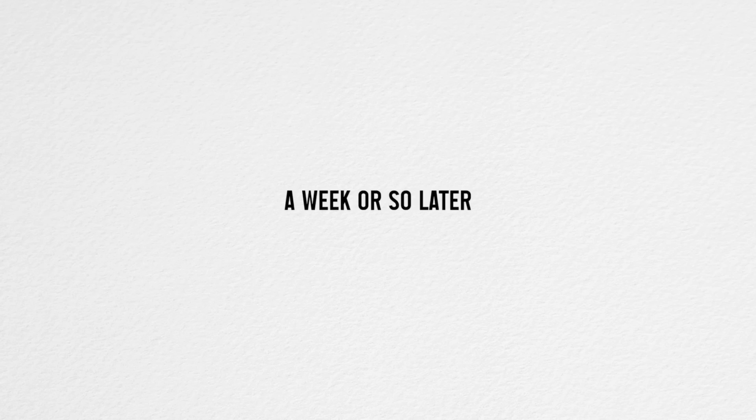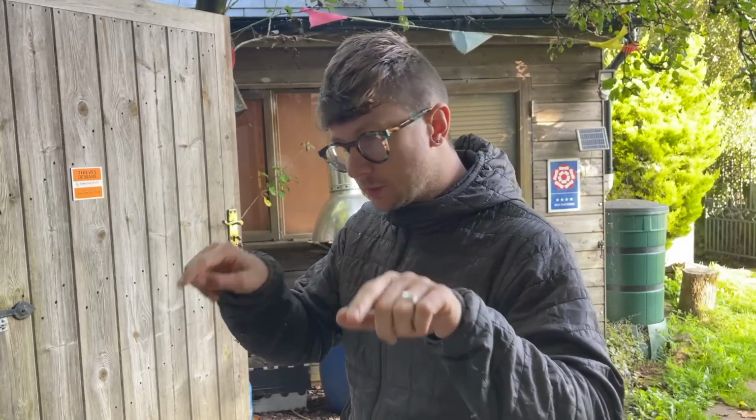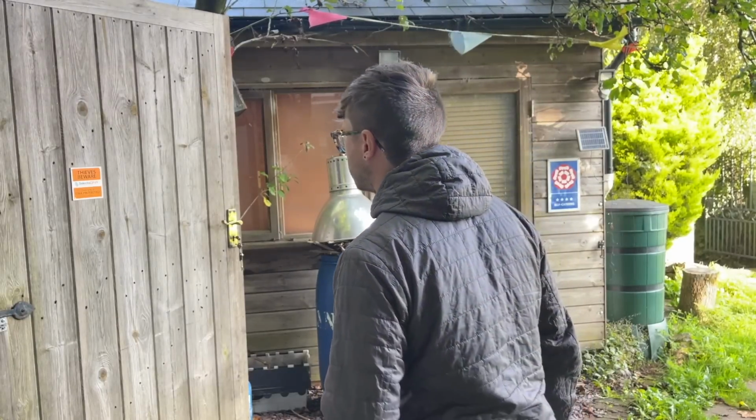I brought the doors back to my parents' house so I can use my dad's cordless nail gun just to tack the window. I don't know what they're called, like little trims to keep the window in. I'm also going to use some sealant to stop them vibrating. Where are they?